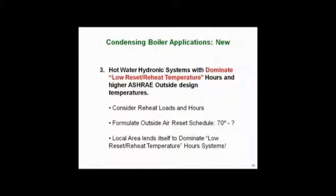I got one that may surprise you here. You know, the energy codes tell us to use outdoor air reset. So you got a 180-degree boiler at 10-degree outside design. Fine. It's a non-condensing boiler. What happens with an outdoor air reset schedule as you get the outside air going up? If it's 180 and, say, 10, it might be 130 supply at 50.